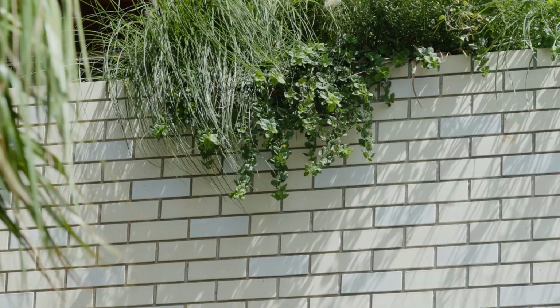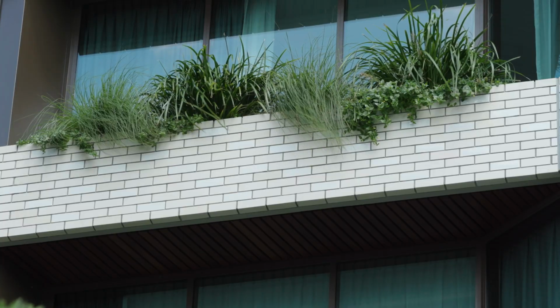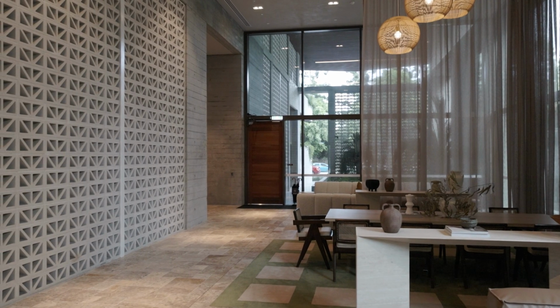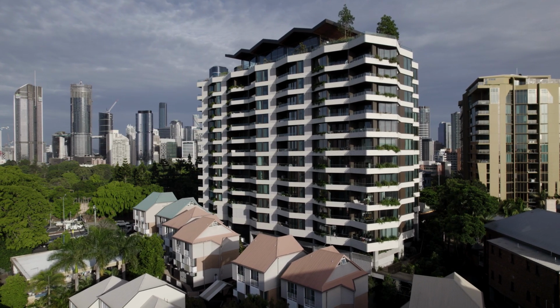We love bricks. I probably associate them also with residential architecture. I think maybe it was growing up and living in double brick houses and things, but it has, to me, a sense of quality and permanence and durability. The brick adds this element of solidity and edits out the view.